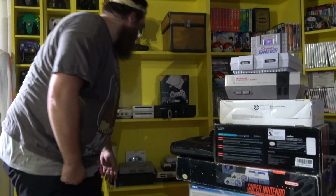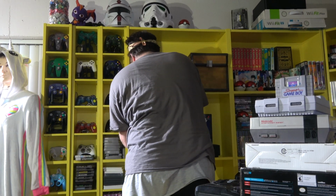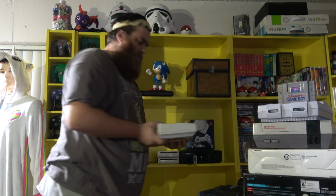So, Sega Genesis, talked about those. I don't really have any other Sega consoles. I'm lying to you. I've got a Sega Dreamcast. We got this at a Goodwill for like 30 or 40 bucks. I think it was 40 bucks, and after a coupon, I got it for 30.